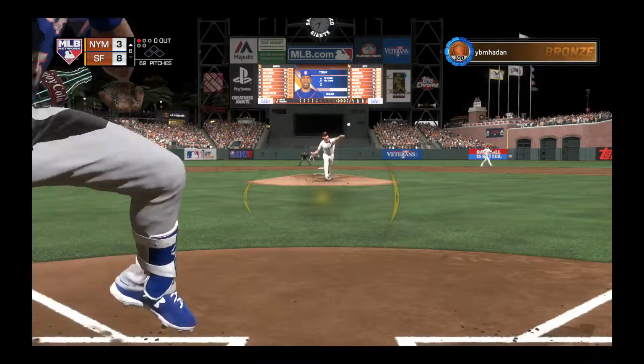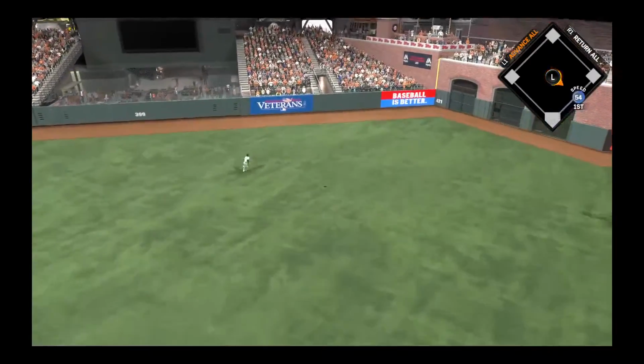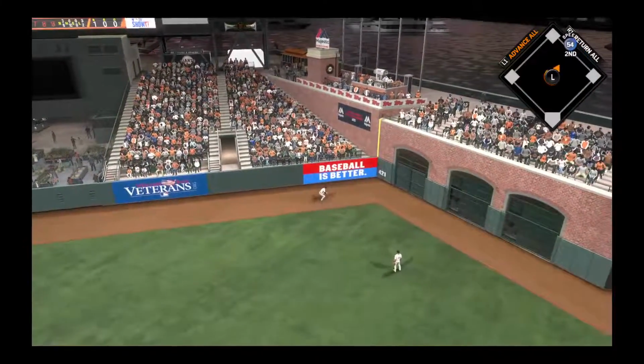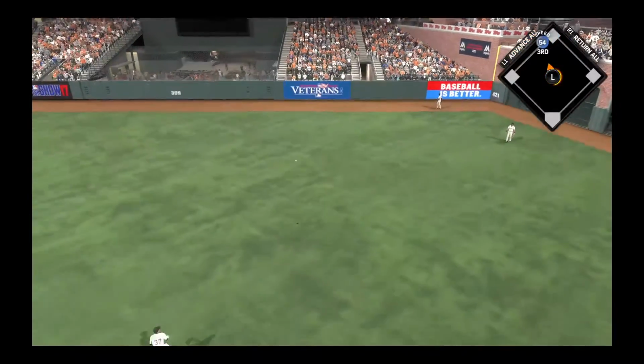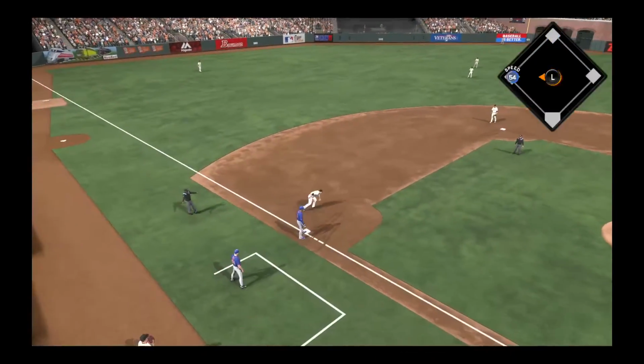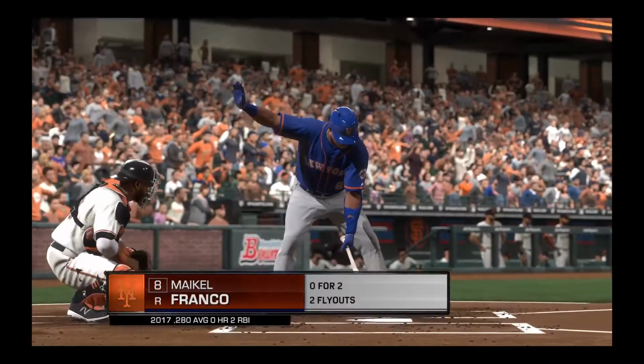It's 1-0. A swing and a drive sent out toward the gap. This is going to be extra bases here, leading off the 6th. Digging hard, he's headed for 3rd. The relay, and he is into 3rd with a triple, his 3rd hit of the night.